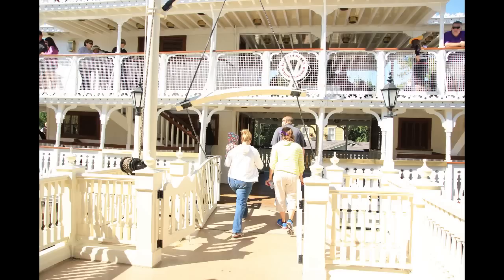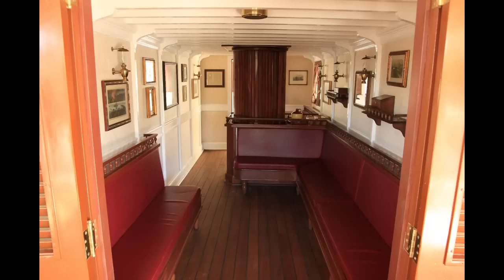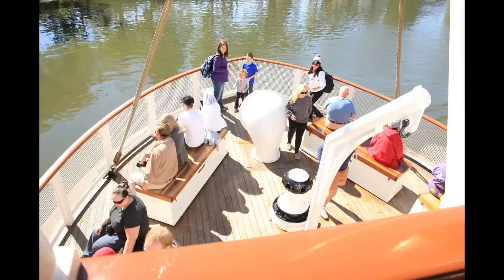Heading over to the Liberty Bell Riverboat. I've never shown you this Riverboat ride before, but the Riverboat is a 3-tier boat. Takes you around Tom Sawyer Island. The second tier, which is the tier that you enter on, has this cabin here that you can go on inside to the air conditioning and sit down, take a look at some of the artwork that they have in there. Out on the bow is where a lot of people sit down. That's also where the life vests are stored.